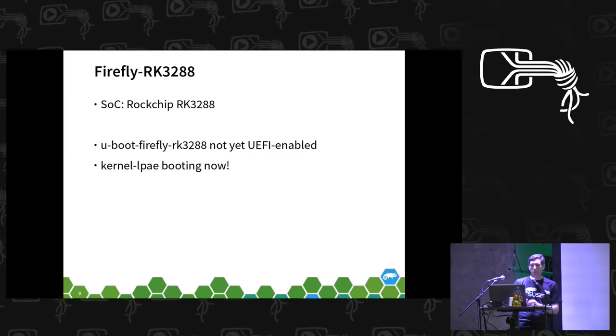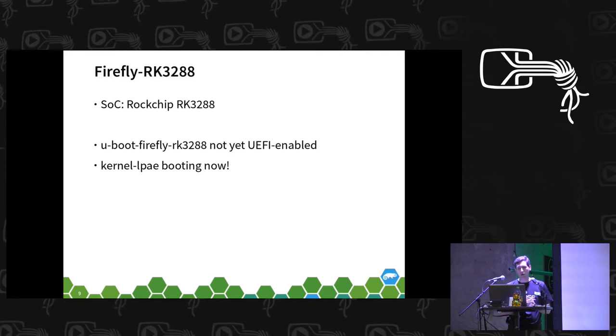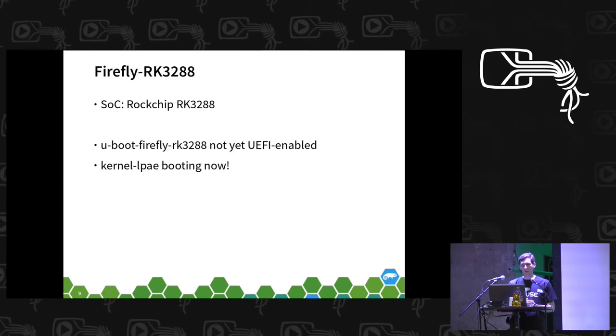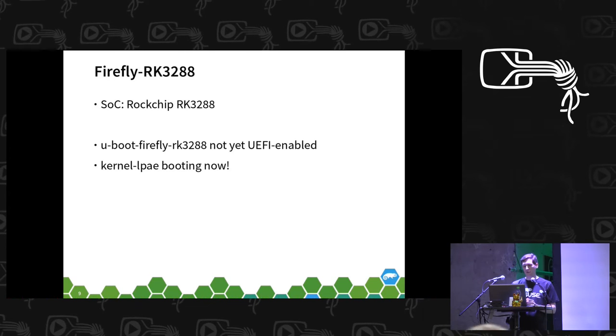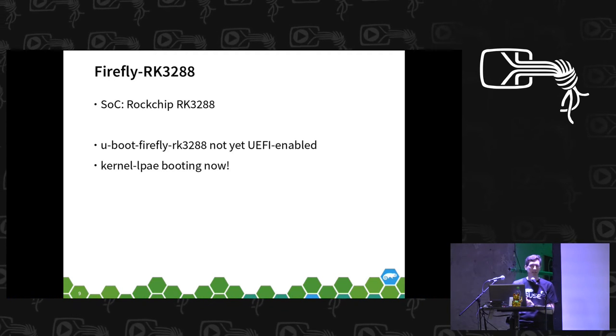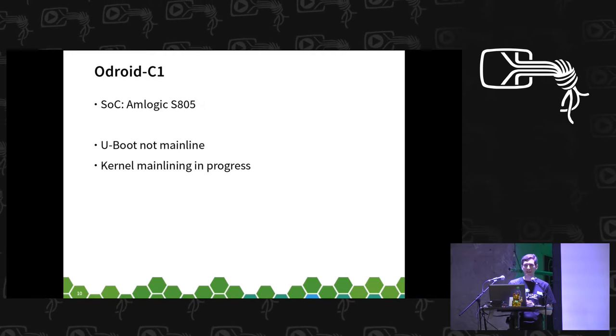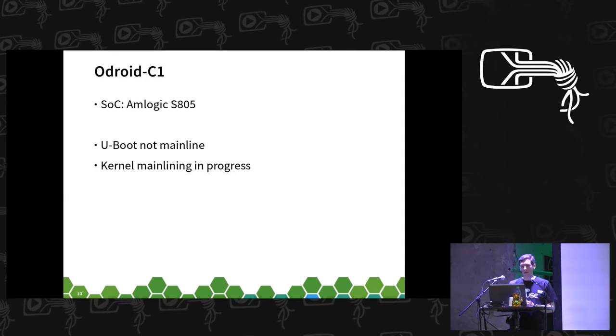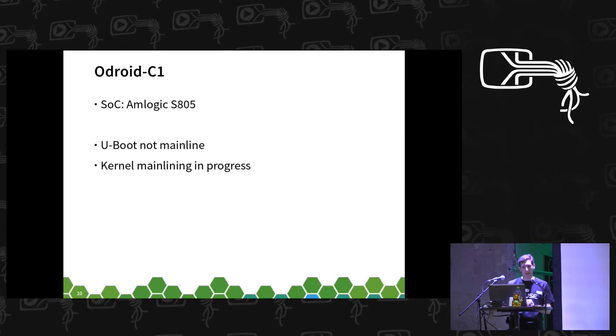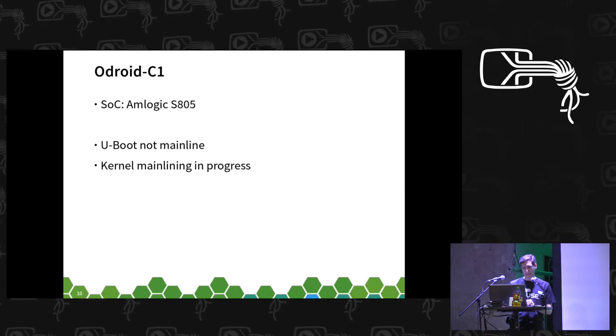The Odroid C1 has been making some progress on getting mainline as far as the kernel goes. MMC drivers should have gone into the linux-next kernel like a couple of weeks ago, but we don't have a JeOS image that includes those yet.